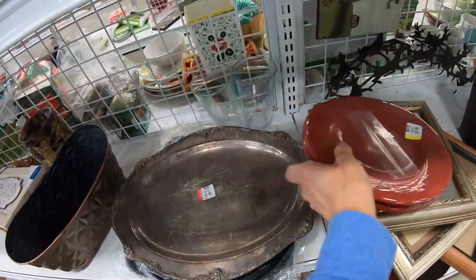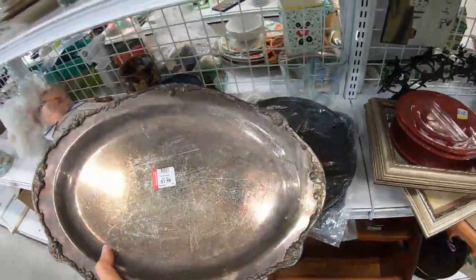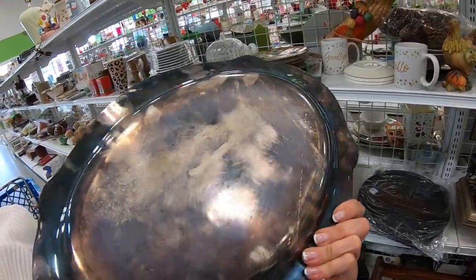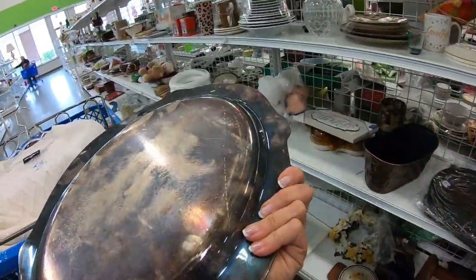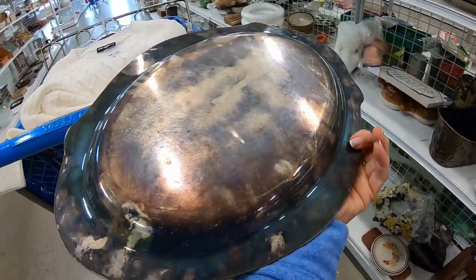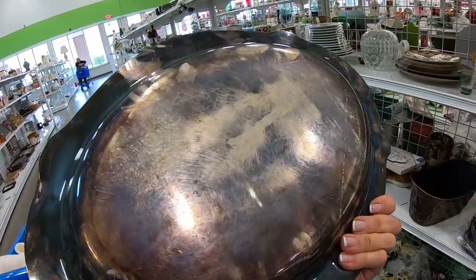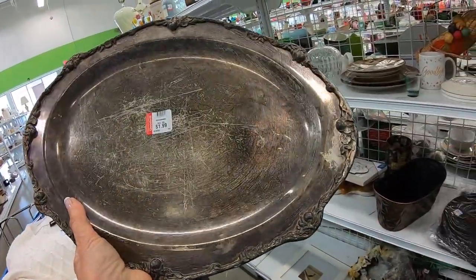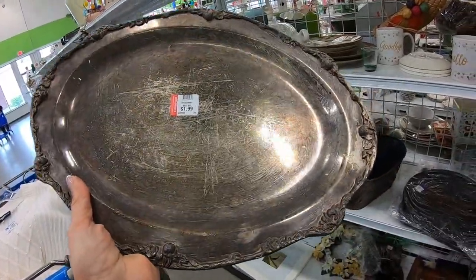The patina on this silver platter caught my attention. Wouldn't this have been amazing if this was solid silver? So you can see the tarnish, and I am just hunting and hunting for a hallmark. I have found quite a bit of solid silver in thrift stores over the years, never a piece this big, but I am really just hunting and hunting for any kind of telltale sign.